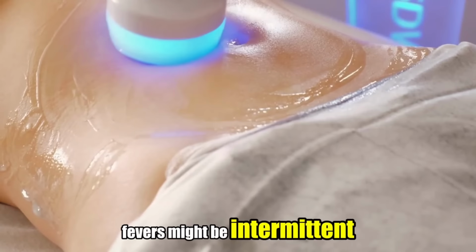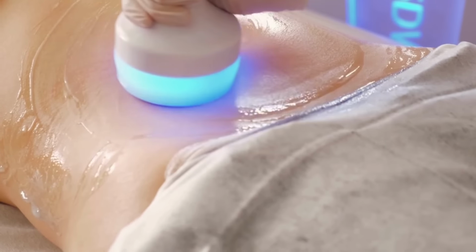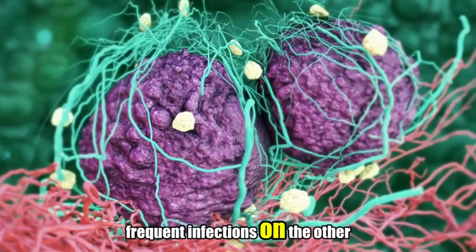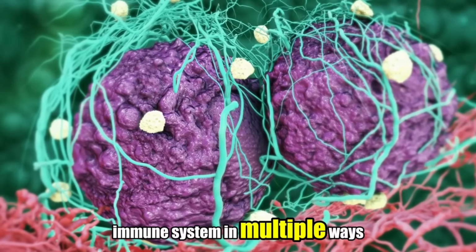Fevers might be intermittent, low-grade, or persistent, and may not respond to typical treatments, such as rest or antipyretic medications. Frequent infections, on the other hand, often occur because cancer can weaken the immune system in multiple ways.